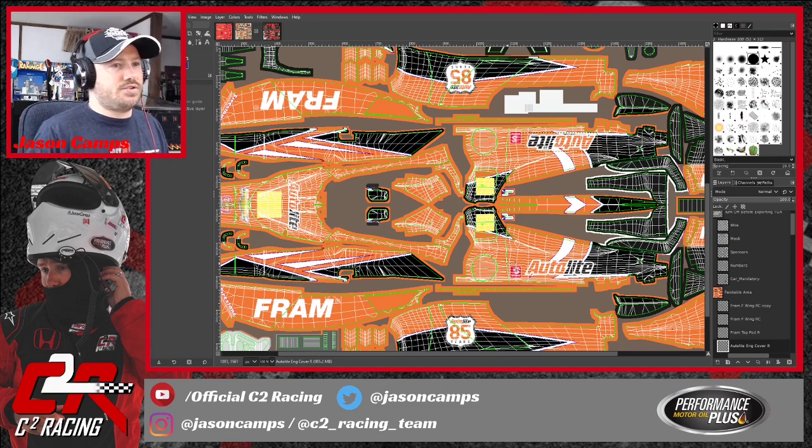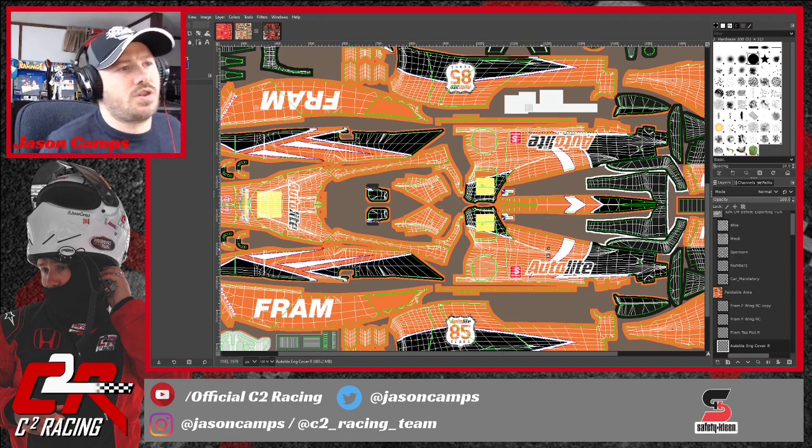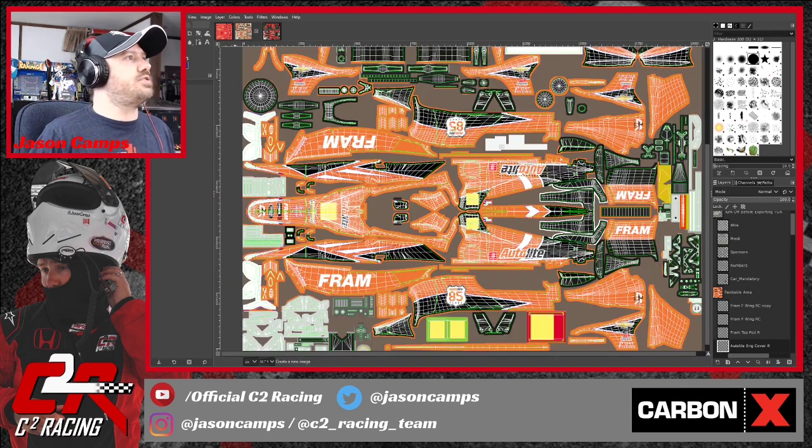So now we'll have it sort of behind the cockpit on the engine cover. I think that'll look cool. But we'll see. If it doesn't, we can always change it. Let's go ahead and hit save.